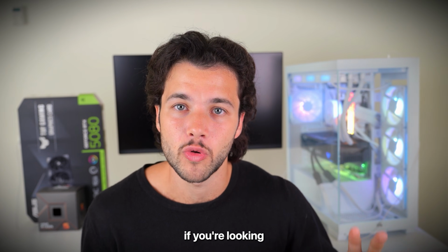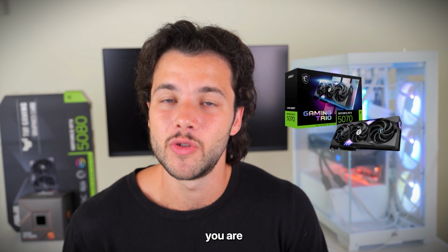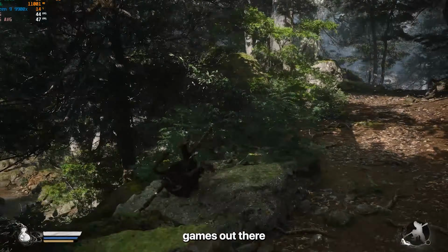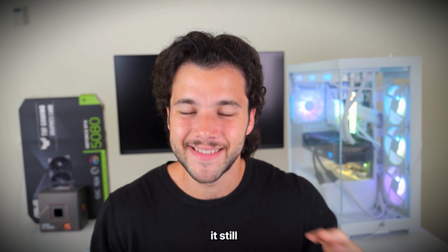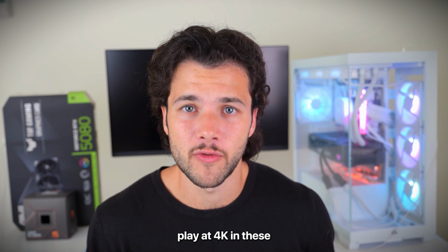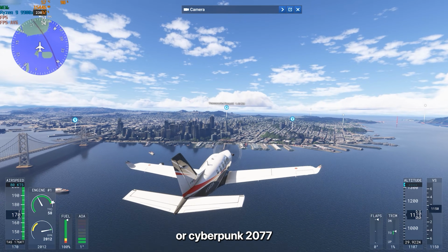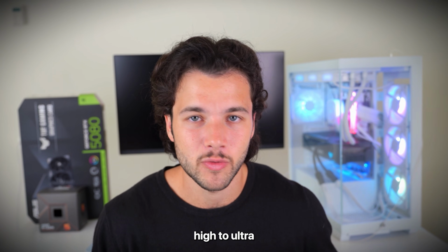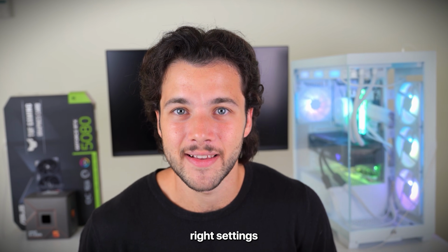And as I said before, if you're looking to play at 4K, well, since you get the NVIDIA RTX 5070, you are going to be able to play at 4K high to ultra settings in the most high demanding games out there if you are using DLSS, which is the upscaling technology, and trust me, it still looks amazing. If you're using DLSS quality, for example, you will be able to play at 4K in these high demanding games like Flight Simulator with no issues or Cyberpunk 2077. So overall, you're getting a great 1440p high to ultra settings experience or a 4K one, once again, if you are using the right settings depending on the game.